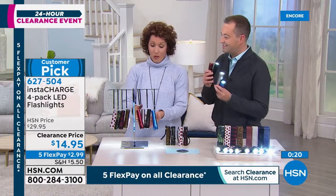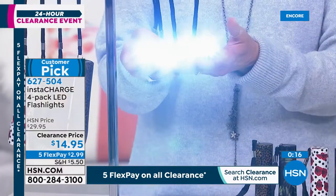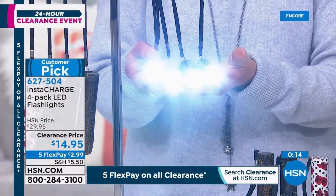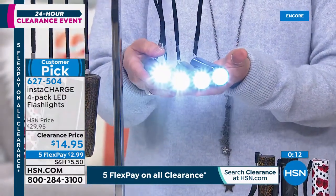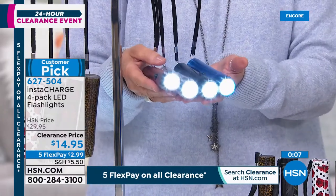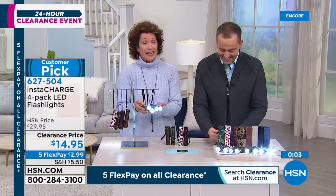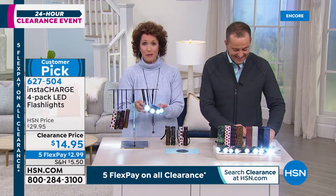Linda, final words. Well, listen, all I can tell you is that, again, this is the perfect gift for anybody. And it doesn't matter what gender they are or what age group. My favorite toy when I was a child was a flashlight. It was, because it made me feel safe. It still makes me feel safe. Light makes me feel safe.